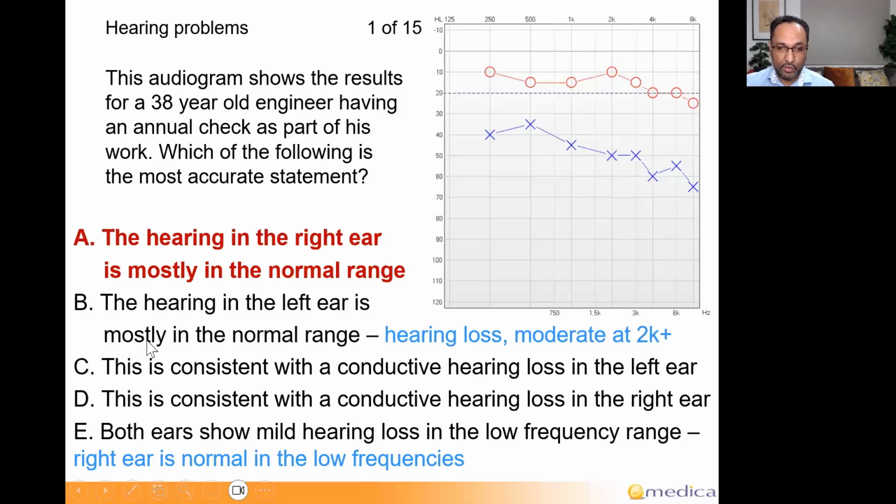If we look at the other popular answer, which is C, that this is consistent with a conductive hearing loss in the left ear. Well, in a conductive hearing loss, what you'd be shown is both bone conduction and air conduction, and you'd see a gap. And I can see why those doctors that have picked C, you probably thought that one of these was showing air conduction and one of these was showing bone conduction, and that there's a gap. That's not the case. Bone conductions are always shown with brackets, either triangular brackets or square brackets.